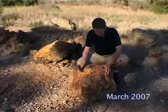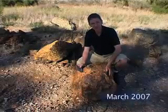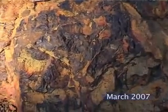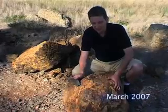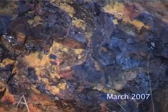Here we have a large lump of semi-weathered koffieklip, or coffee stone. It's basically sandstone impregnated with little bits of iron oxide, and those minerals give us a certain type of soil which is ideal for Merlot.